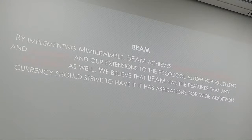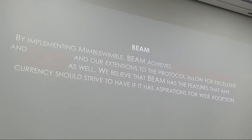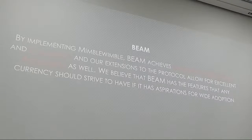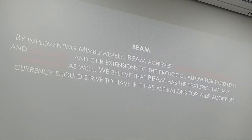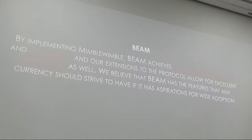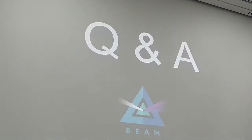So I think in a couple months they will bring the research on Lightning Network, and you will see how the Beam can implement Lightning Network on their blockchain. And we are in talks with Huobi and ZB.com and OKX and Binance to bring the Beam tokens. I think this year you will see Beam on those exchanges as well. That's all. You can go if you have questions.